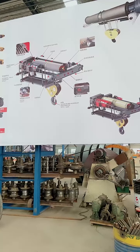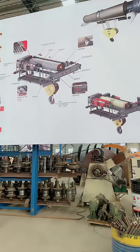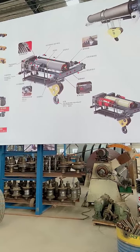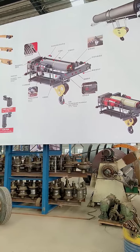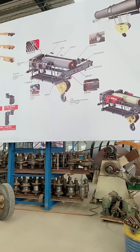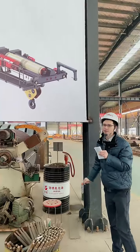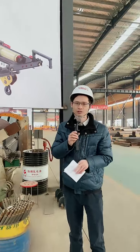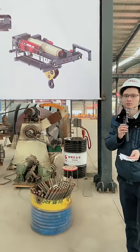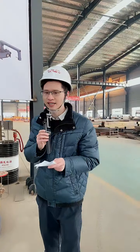So the winch is different from the hoist. For the winch, we can see very clearly the motors, the gearbox, and the brake. So it's not the 3-in-1 type, but for the winch, the traveling mechanism is also 3-in-1 type. And the red one is the lift motor. The lift motor also has the electric brake inside the motor.